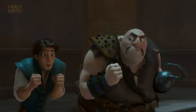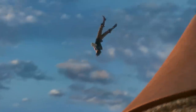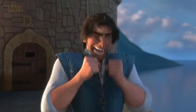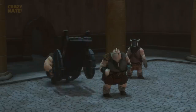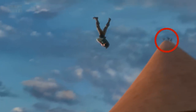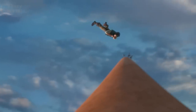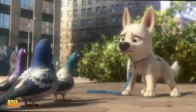Near the end of the movie, when Flynn is breaking out of jail to go rescue Rapunzel, he gets launched into the air and lands on Maximus the horse. Ouch. But, did you see that? Let's watch it again one more time. Look on top of the tower and you will see the three pigeons from Disney's movie Bolt hanging out up there. What? You gotta give me something here, because this is ridiculous.